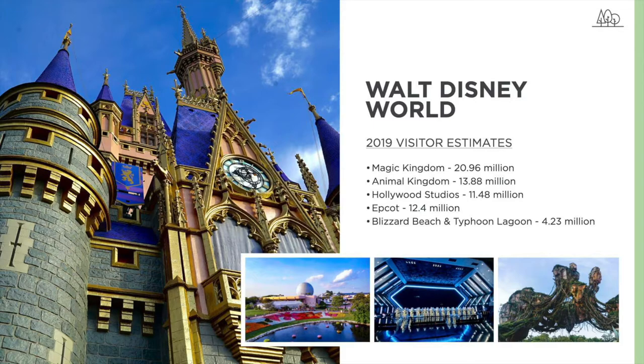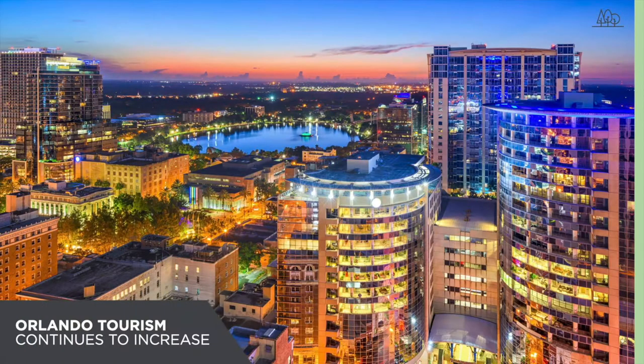So let's talk about Walt Disney World's visitor estimates for 2019. Magic Kingdom came in at a whopping 20.96 million. Animal Kingdom came in at 13.88 million. Hollywood Studios came in at 11.48 million. Epcot came in at 12.4 million. Blizzard Beach and Typhoon Lagoon came in at 4.23 million. This is just estimates on the type of traffic that comes through the area just for the mouse alone. And Orlando's tourism continues to increase, even from the stats that we are seeing from 2019 and 2020.